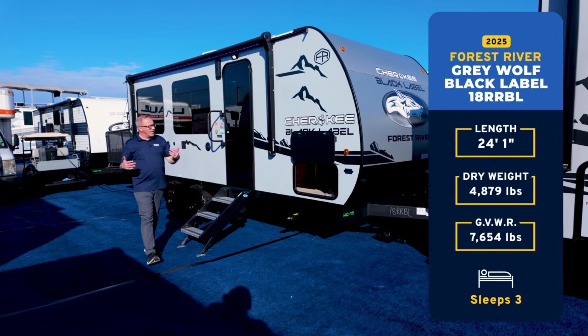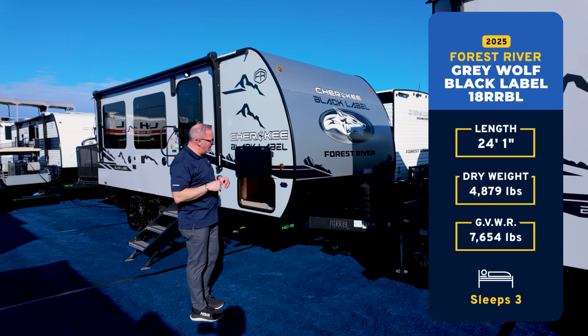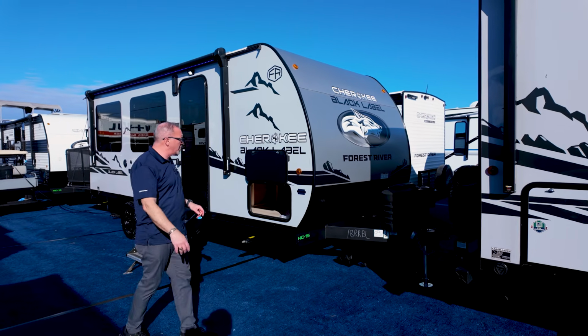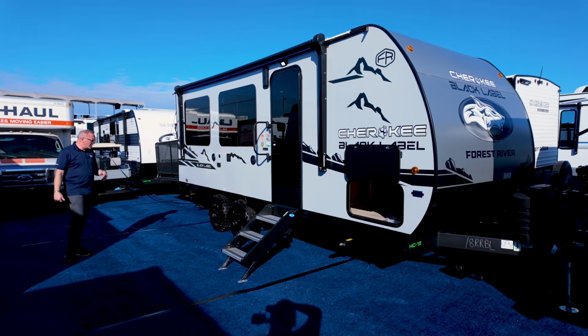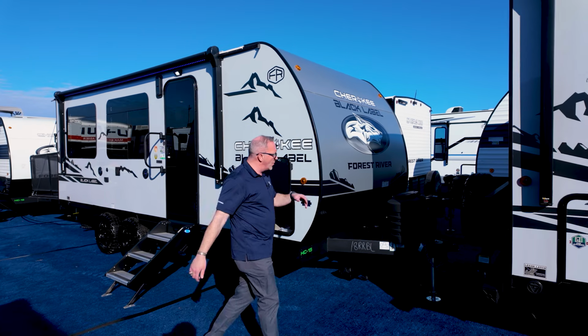Now, on the outside of your Cherokee Black Label 18 RRBL, you're going to be highlighted by the HC15 chassis, which I love. Talk about that here in a second. Power tongue jack, 15-foot awning, tempered glass door, as well as heating pads on those tanks and some awesome off-road tires. Now let's talk a little bit about what we got up front.